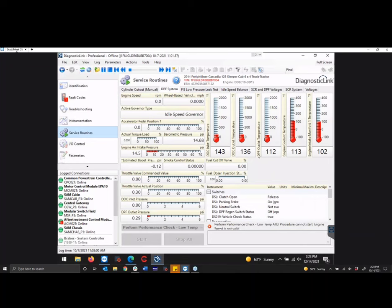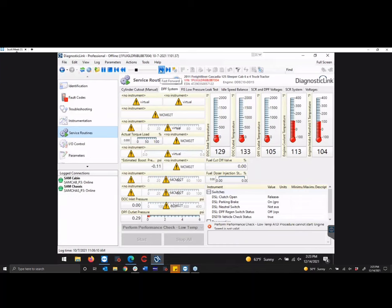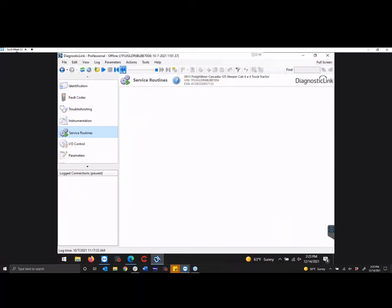Let's see, DPF system. So you can see that this vehicle was exhaust was hot. We'll fast forward a little bit. Try to figure out what was happening here. So it looks like right now, yep, vehicle was just sitting there basically, and we were scanning it. So pretty neat. All right, so that pretty much covers everything that we wanted to show you today.